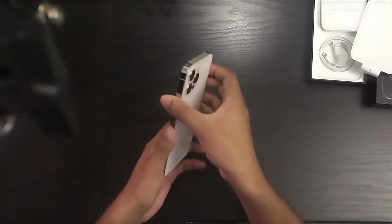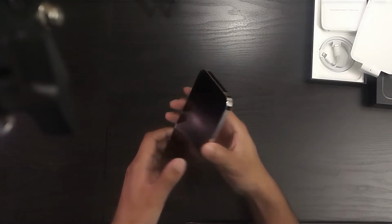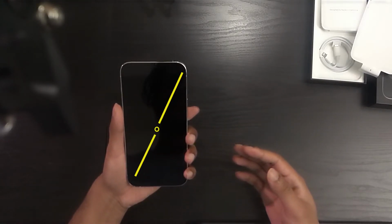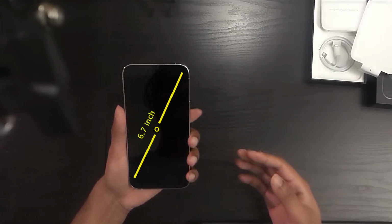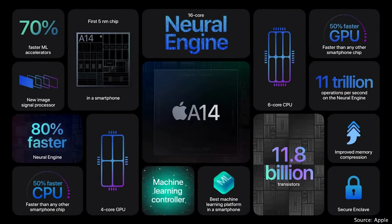So here it is, the iPhone 12 Pro Max in white/silver. The biggest iPhone display made by Apple to date, a 6.7-inch all-screen OLED Super Retina XDR display. As y'all know, this is running the latest A14 Bionic chip. This year Apple added a few extra features to this model that the smaller iPhone 12 Pro does not have, but that comparison will be for another video.